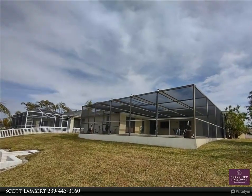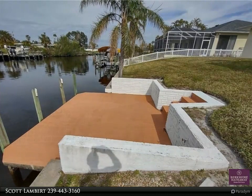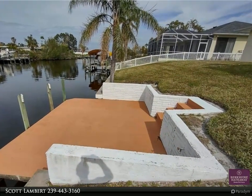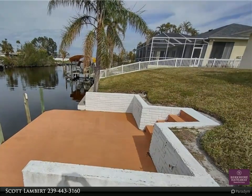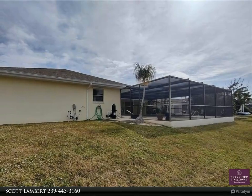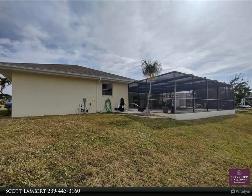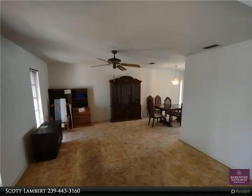Close to Cape Coral Hospital, downtown Cape Coral, the Cape Coral Yacht Club, Tarpon Point, Cape Harbour, Fort Myers, Pine Island, and Matlacha. Easy access for boating, biking, walking, beaches, golfing, airports, shopping, restaurants, parks, boat ramps, and much more.